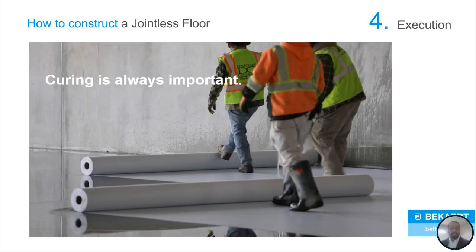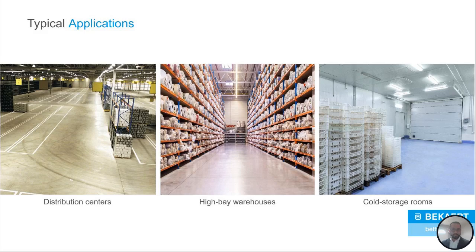A critical and key component is the wet curing. We need to make sure that any jointless floor gets cured for a minimum of 14 days, followed by a curing compound. So the curing is key, fundamental, to also try to minimize curling on the edges of your slabs. We can't stress this enough.